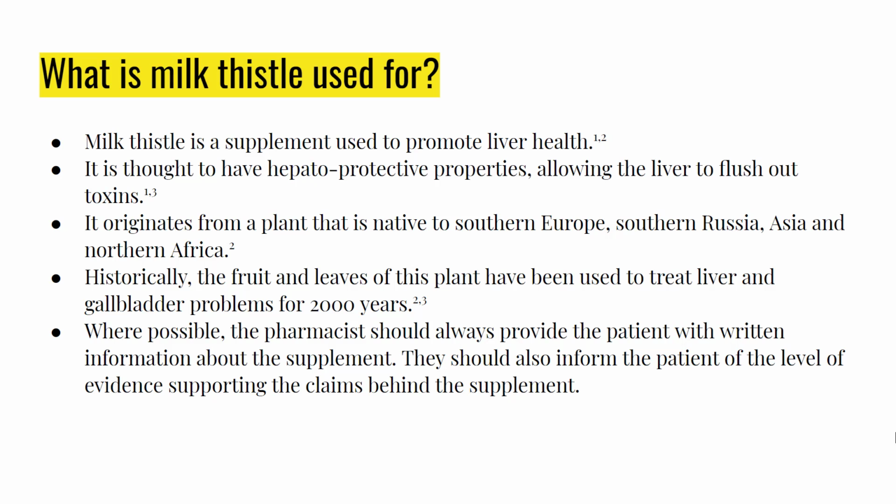Where possible, the pharmacist should always provide the patient with written information about the supplement. They should also inform the patient of the level of evidence supporting the claims behind the supplement. This will be explained nicely in our next scenario.